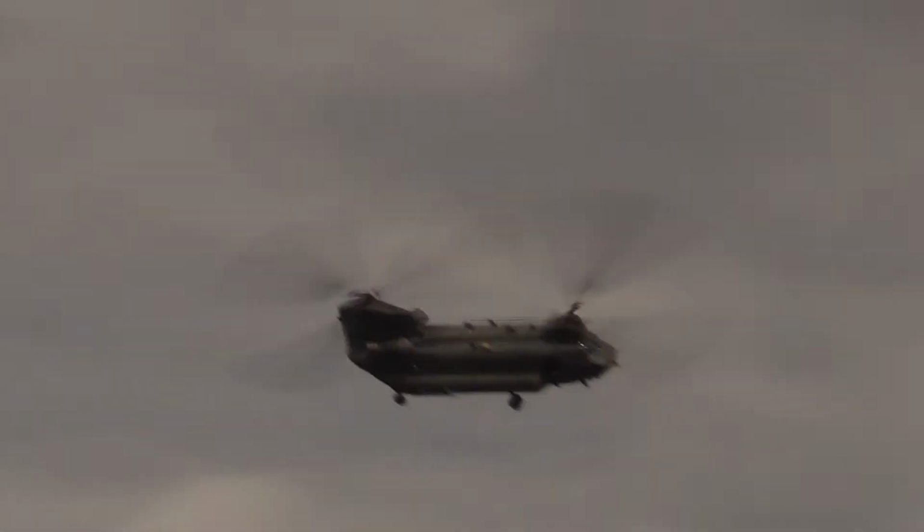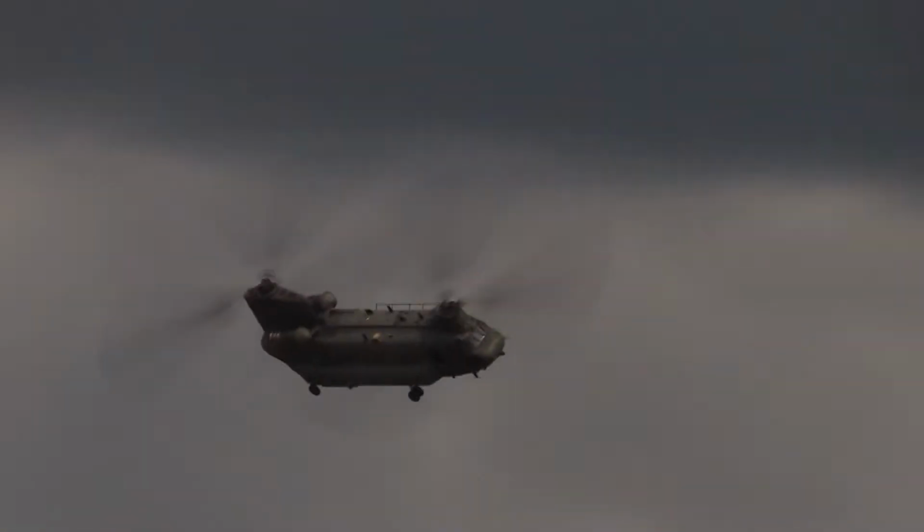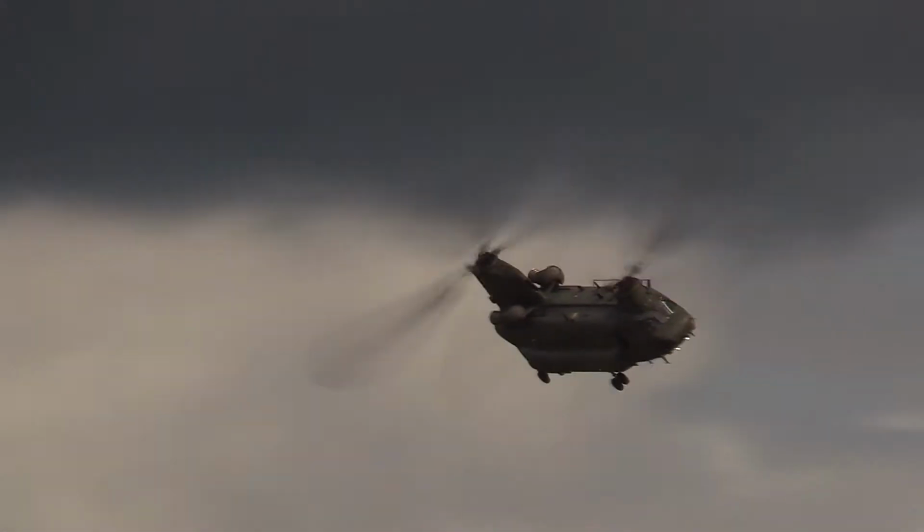The Chinook excels in the high-threat tactical battlefield environment, operating at ultra-low level by day or night in any weather. It's well protected against both low and high technology threats, battle tolerant and able to self-defend.